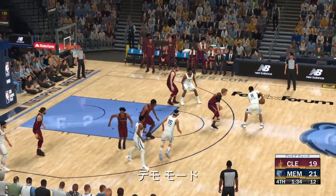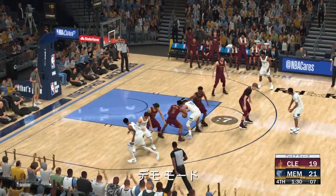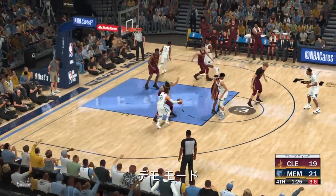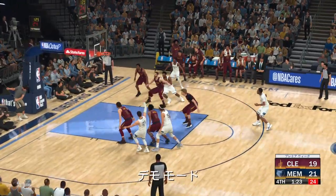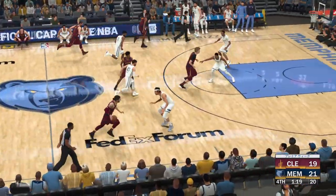Hart, the pass to Williams. Here's Clark. On the wing, Jones. 11 feet out. Rubio with the rebound. For Cleveland, they've gone 2 of 3 to open the fourth quarter.